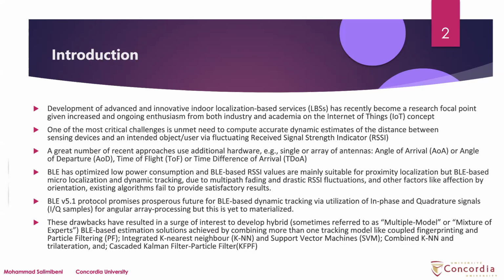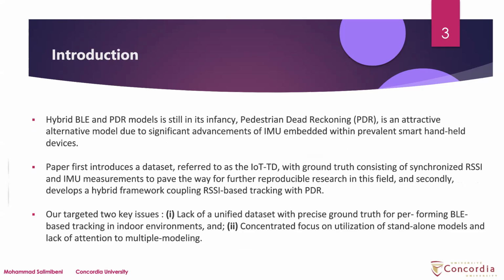These drawbacks have resulted in a surge of interest to develop a hybrid multimodal mixture of experts BLE-based estimation solution achieved by combining more than one tracking model, like coupled fingerprinting and particle filtering, integrated k-nearest neighbors and support vector machines, combined KNN and trilateration, and other multimodal approaches. Hybrid BLE and PDR models are still in infancy.